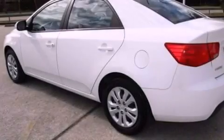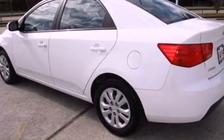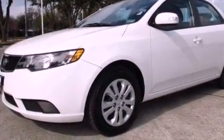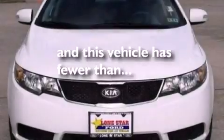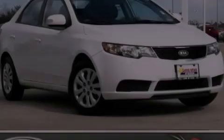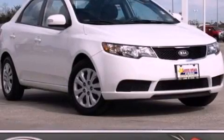systems, an independent rear suspension, 12-volt power outlets, privacy glass, an anti-lock braking system, side curtain airbags, cruise control, and this vehicle has fewer than 41,000 miles on the odometer. This automobile won't last long at this price. Call and arrange a test drive now.